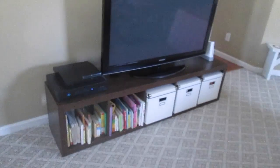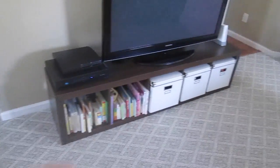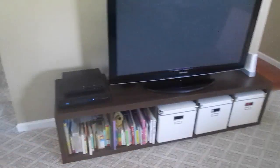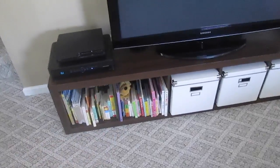This little TV stand I'm not a really big fan of, but I love that it holds my boxes for me, and I also love that it holds Jane's books, and she can easily get to them because they're low down. That is it for furniture, and that is it for tip number 3.